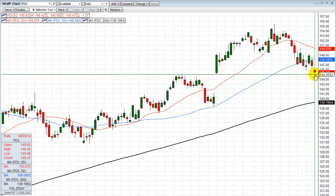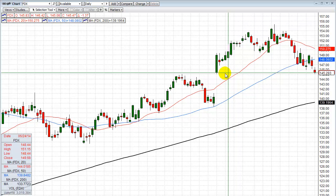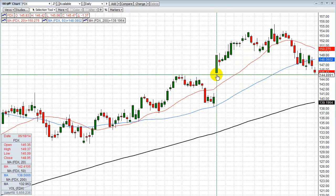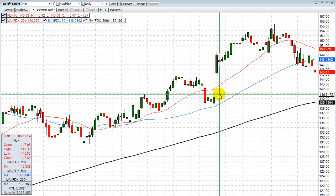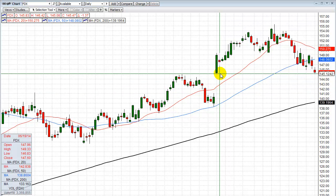Now today the low was 144.08. Now why was that significant? Well, when I come back here, okay, the low here was 145.09. Okay, so we pierced this low by 1 penny. What is this low? This low represents what we call a gap window. Okay, this would be a gap fill. This would be a gap window.